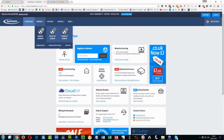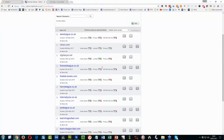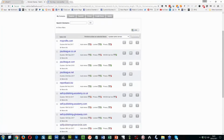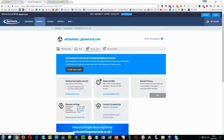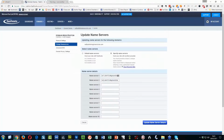This is where I keep all of my domains. Oh, I've got to log in again with LastPass. Let's just log back into that account. I've got a spare domain in here that I'm not using at the moment that I'm going to use for this demonstration. It's quite a long one, but it's unused: Self-Publishing Inner Circle. I bought it through FastHosts, the company I use to register my domain names. Now, to go to Sandra's question, all you need to do is change the name servers.